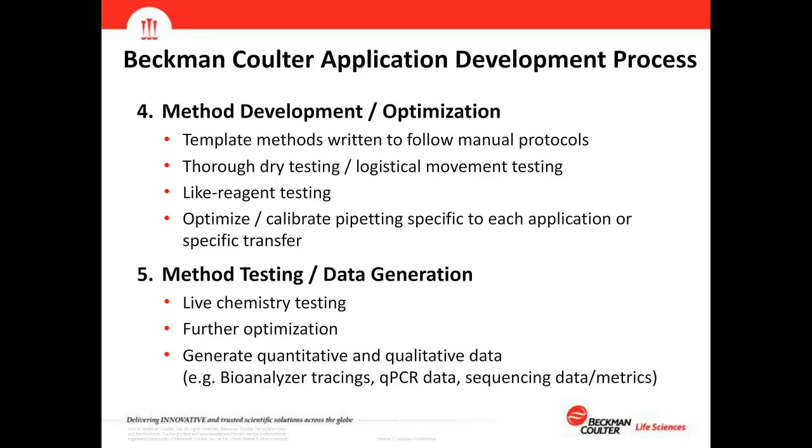Following the optimization, we move into our live chemistry testing. So we've ensured that the method is sound, our pipetting optimization is up to spec, and then we actually run real kits with real chemistry with real samples. If needed, after data is generated, we continue to do optimization that we sometimes don't see until we use the actual chemistry. And we continue to fine-tune the method until we have the results that we're looking for.